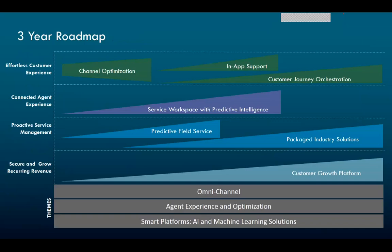We're going to be providing capabilities around in-app support and journey orchestration, service workspace with predictive intelligence. So this is the agent optimization, which is basically providing a more modern UI with a much more optimized experience for the agents, tied in with our smart platform. And then from a proactive service management standpoint, we're moving into predictive field service and providing packaged industry solutions, so different verticalized solutions within the industries. And then, of course, within the platform, we're making huge investments in our platform that will really support all of those. And the themes around those are really focused around omni-channel, agent experience and optimization, and the smart platform.